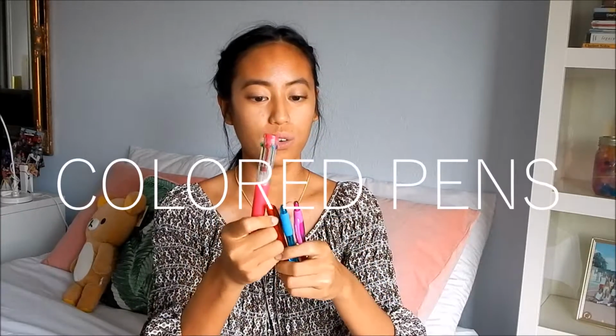Pens are the best. Along with writing notes with pens, I like to use colored pens to color code each subject and subtitle or whatever. You definitely need a red pen at least for corrections. This one is from Bic. Then I also have these ones from Papermate, which have multiple different colors, which is great for taking cute notes and stuff. And I like to switch them out every now and then.